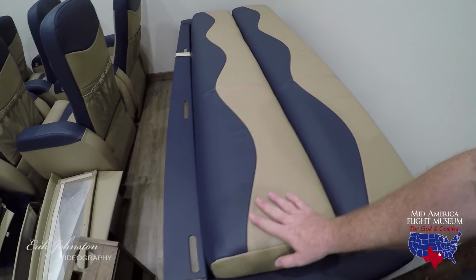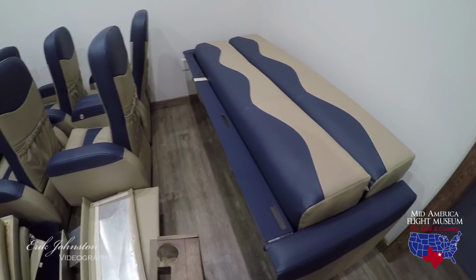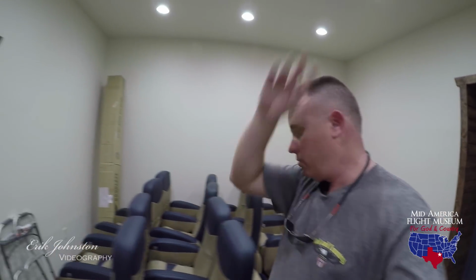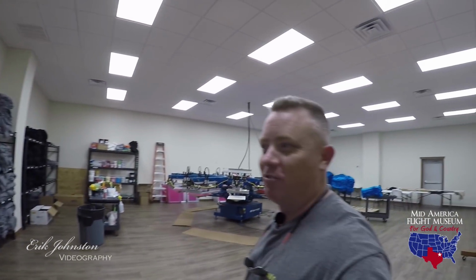Scott decided to stick with the two bench seats up behind the cockpit area. He likes the idea of two bench seats, which is how it was whenever he bought it. He likes the idea of the two bench seats facing each other, so people can make a party out of it. It gives everybody a chance to bond together and have a good time.